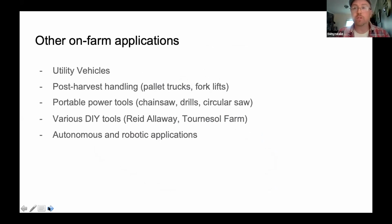There are, of course, many other on-farm applications for electric. One of them is utility vehicles. We do have an electric ATV that we use on the farm with a little wagon behind it, just for getting around and for some small harvests. Post-harvest handling, whether this is electric forklifts or pallet trucks if you have a bigger operation in a warehouse. Portable power tools. I really enjoy my electric chainsaw.